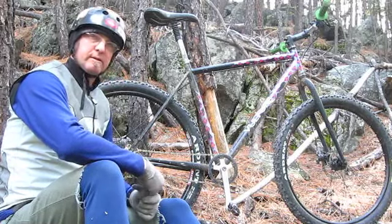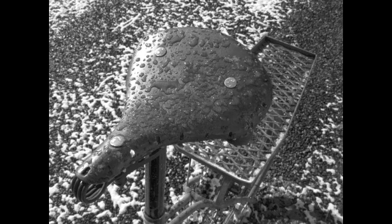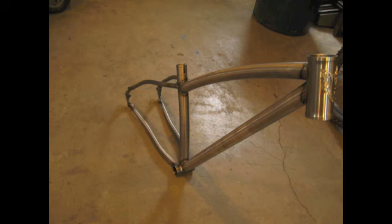And this is my trail. That was a rather cold morning. A little bit of ice on my bicycle seat. There's an old vertebrae. A little bit of machine work done on the seat collar there. A little bit of welding by me on a bottom bracket. Cool bike for Anna. And showing off a little bit of welding on the head tube junction.